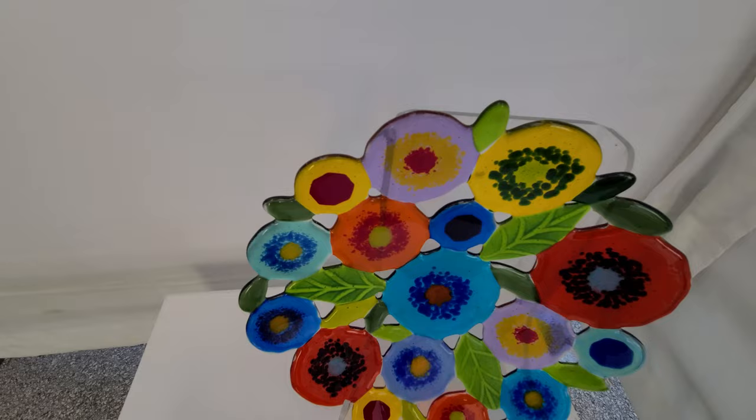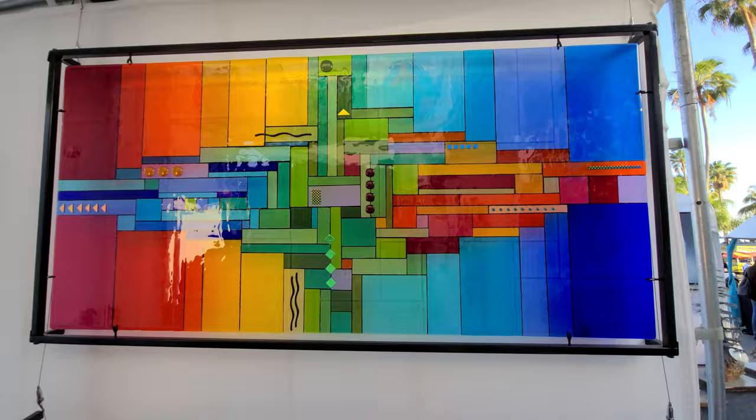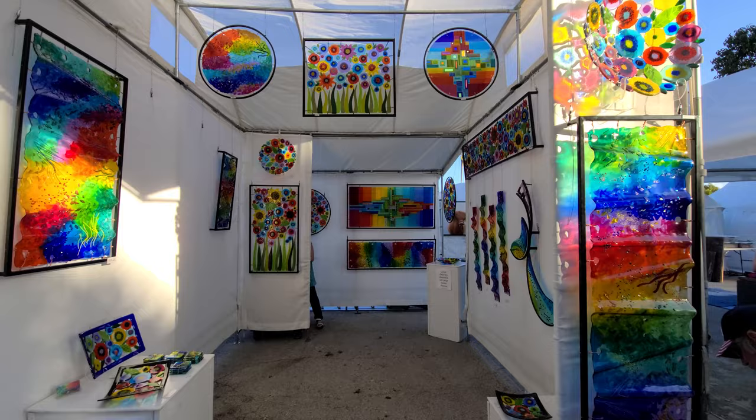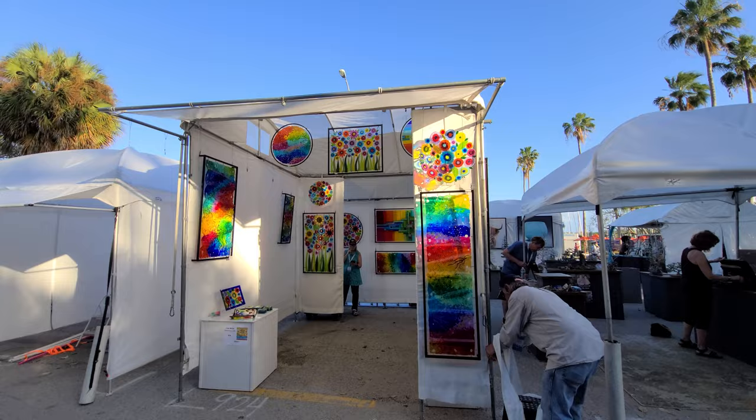I'm Lisa Moat. I'm here from Georgia, and I'm here at the Coconut Grove Art Festival. It's all kiln-fired glass. As you can see, very large-scale, wall-mountable pieces. It's been a phenomenal show. I built it all inside of a kiln. And the way the sunlight is hitting those pieces, it's just absolutely magical when that sun hits it. Wow.